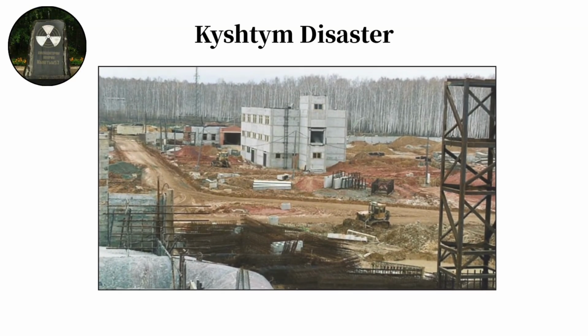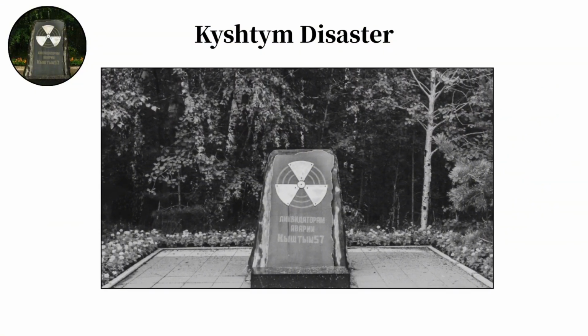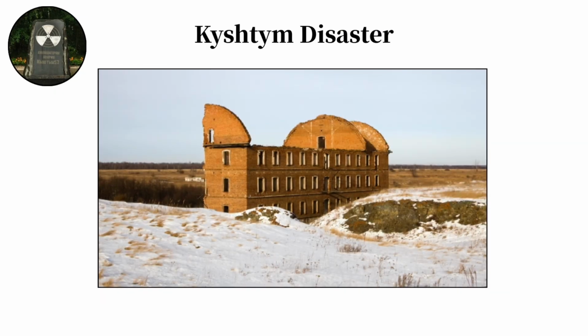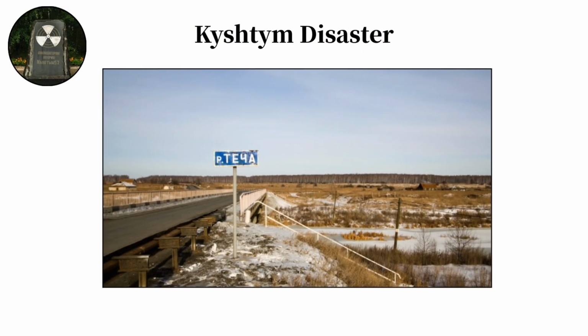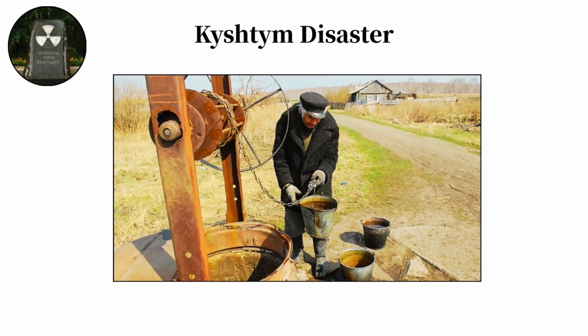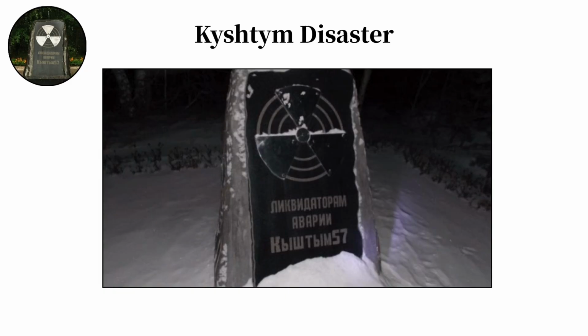With that context, here's the disaster itself. On September 29, 1957, a massive explosion equal to about 70 tons of TNT erupted at the Mayak plant. The blast came from a 27-foot deep underground container used to store nuclear waste. Its cooling system had failed days earlier and was never repaired. As the waste overheated, it ignited and exploded, launching radioactive material into the air and nearby city. Radioactive fallout drifted northeast, contaminating towns and villages along the way. And once again, no one was warned or evacuated.